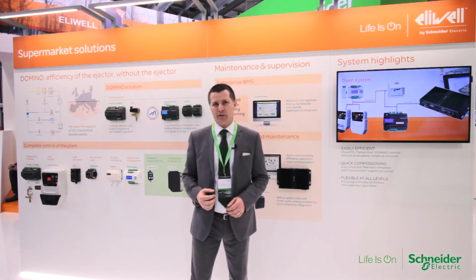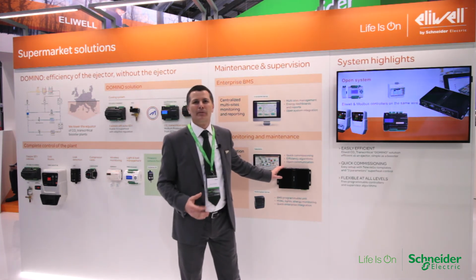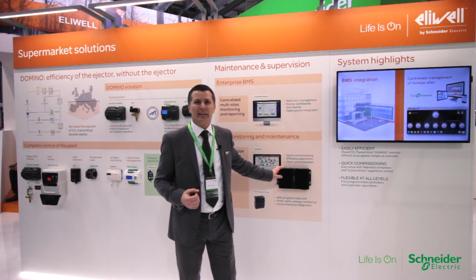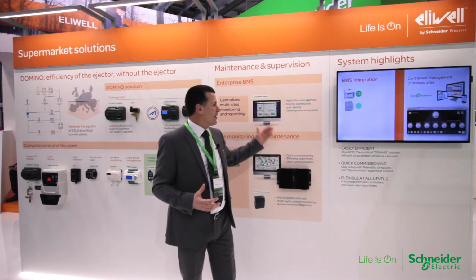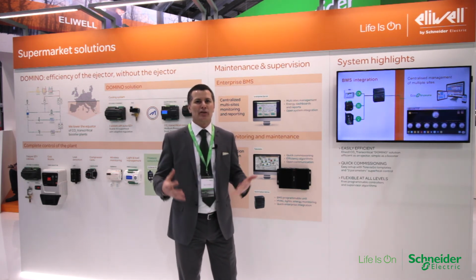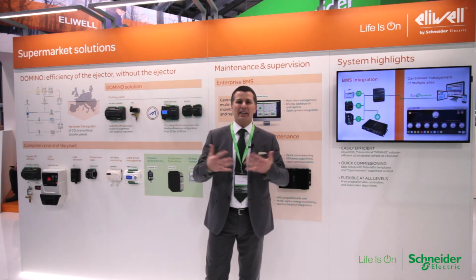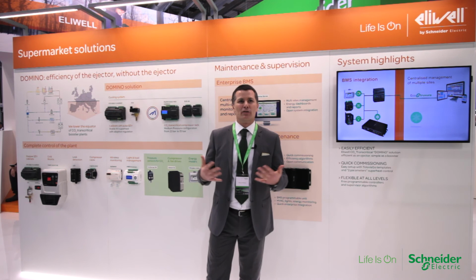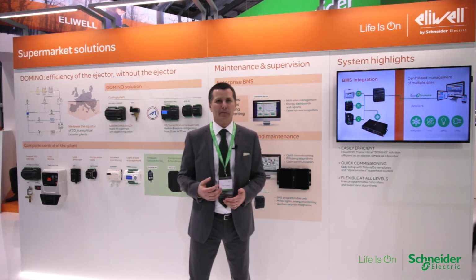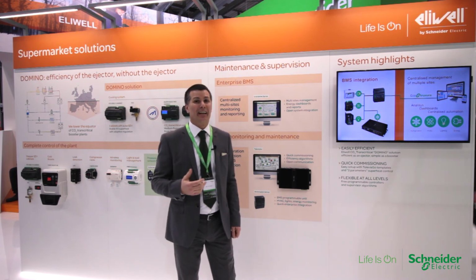for temperature data collection. Finally, TelevisGo, open system from Eliwell, part of the Schneider Electric EcoStruxure solution, directly connectable to the BMS system. That means it is possible to integrate refrigeration and HVAC, and make them communicate together and be controllable and visible from the ownership of the supermarket, for example, in order to have full control of energy and efficiency.